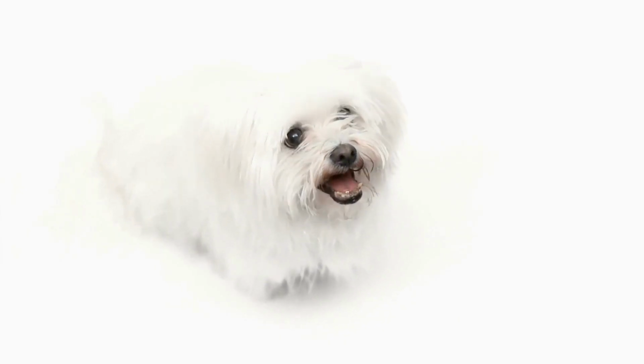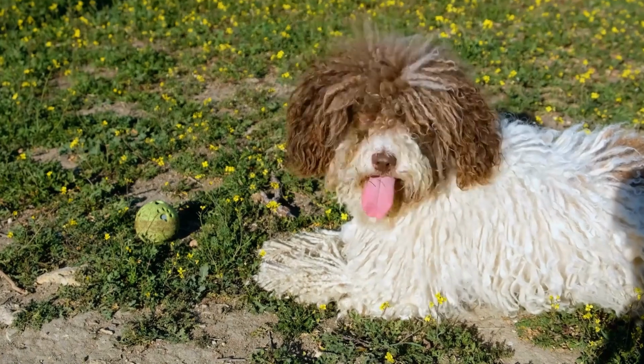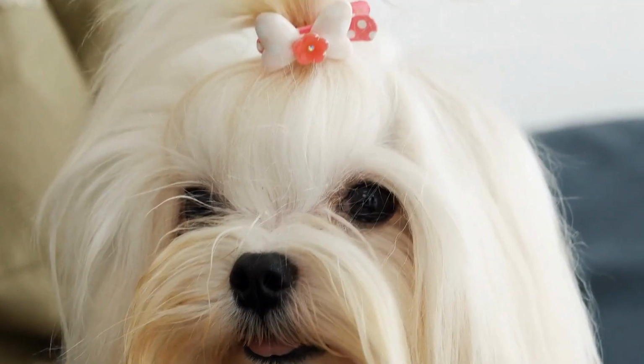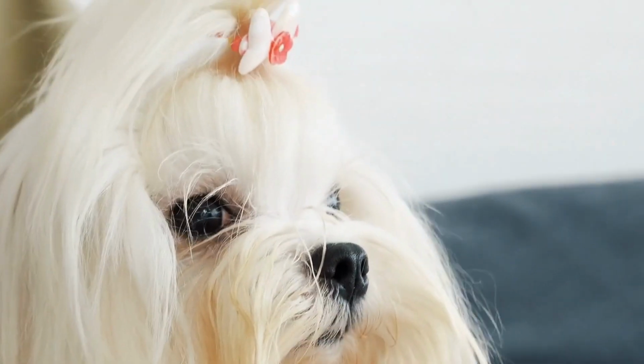Avoid using ice or very cold water as it can exacerbate the injury. After flushing, gently pat dry the area and apply an antibacterial ointment like Neosporin. If the burn is severe or covers a large area of the body, seek veterinary help without delay.